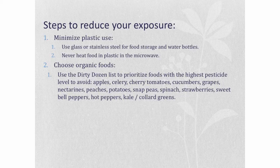I don't believe that the kale was there, and I don't think cucumbers were as high last year, so it does seem to shift. So these are the ones to prioritize buying organic. Generally fruits and veggies with a thicker skin have less pesticides on them, but then there's a few surprises too.